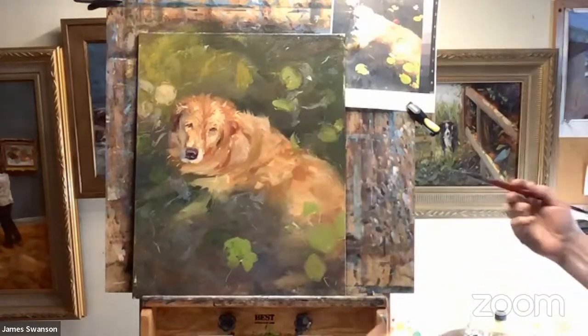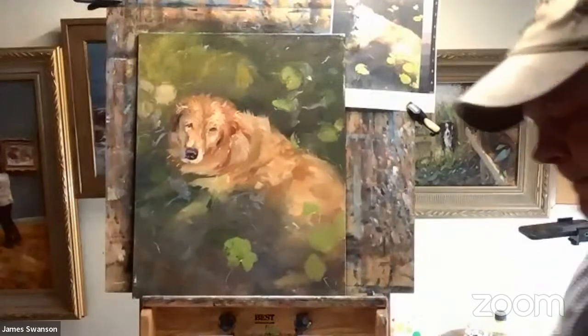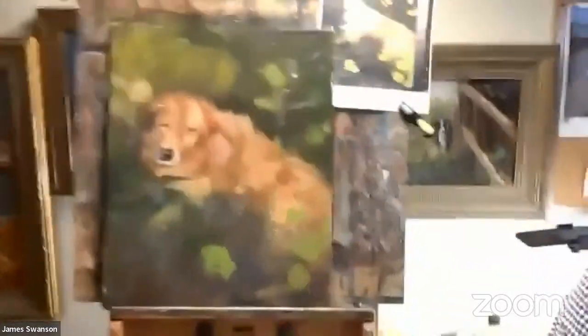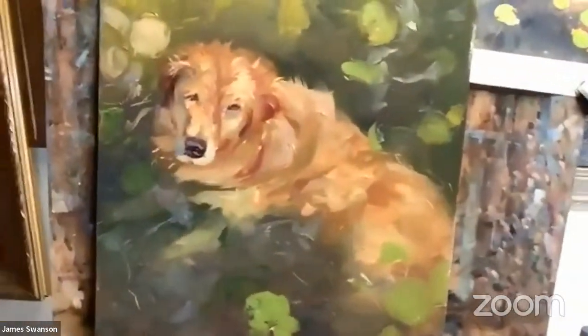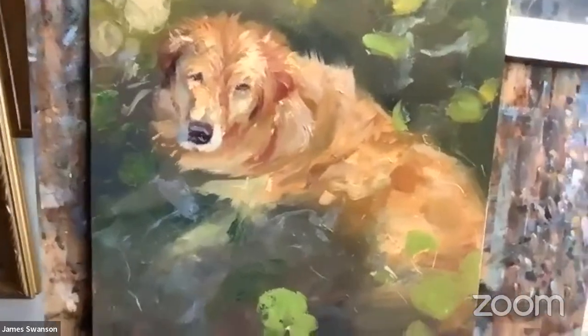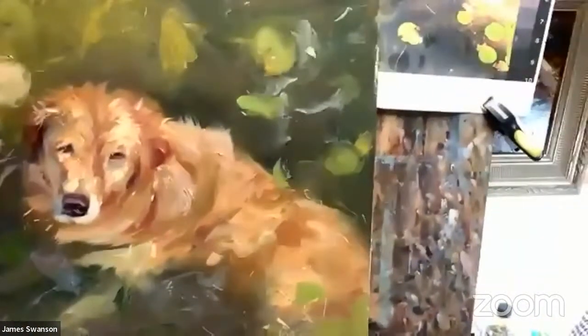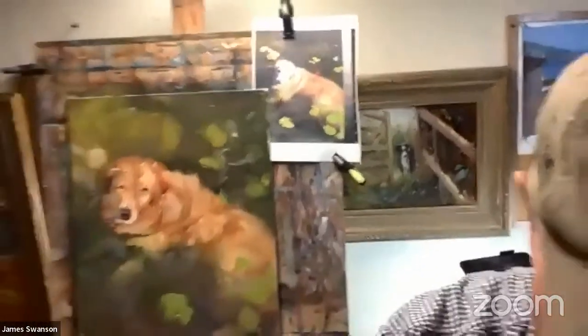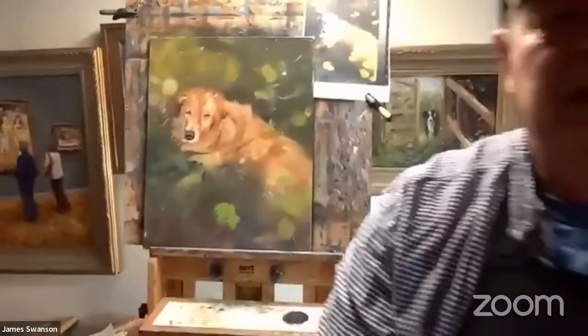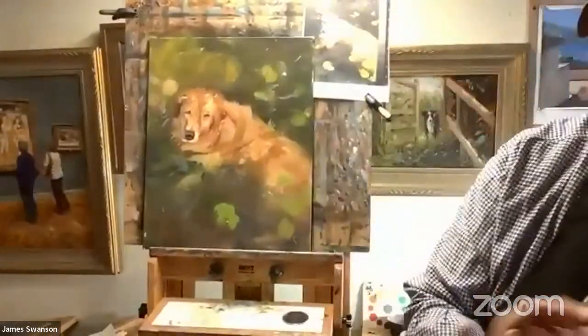So it's a good start. I'll bring you in for a close-up, sort of see what's going on. Yeah, lots of work. I can see the eyes are off here, but the colors are pretty good. So yes, it will take some time to finish him up, but it's a good start.